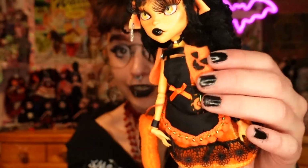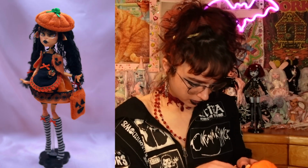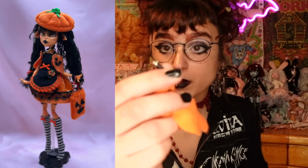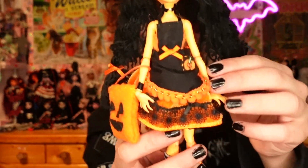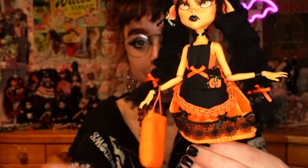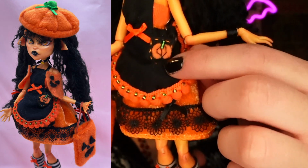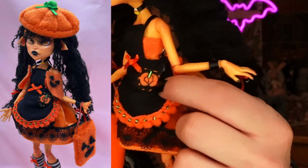And then she's got this sweet little jack-o'-lantern vest that's done up with a ribbon, and it's removable with a snap, which has some glue on it, but it is sewn on as well. It's just extra secure. That's what that looks like. And then when she's got that off, you can see her apron more fully. It's a little black apron with a crisscross back. It's got an orange bow and this little pumpkin pocket with stitching all around.